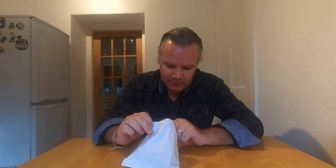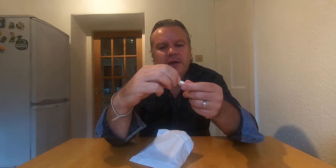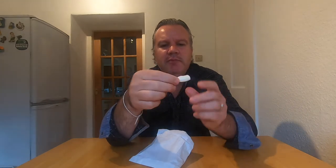Texture is the same, but taste? Huh, yeah. Mmm. It tastes the same, so that's good. Okay, two more pieces. The milk bottle. Similar to the cola bottle, but this one was just a creamy sort of milky flavor. Yeah, looks the same, feels the same.